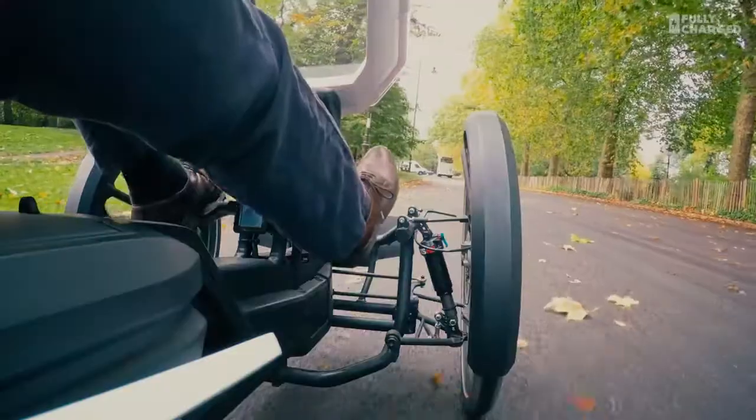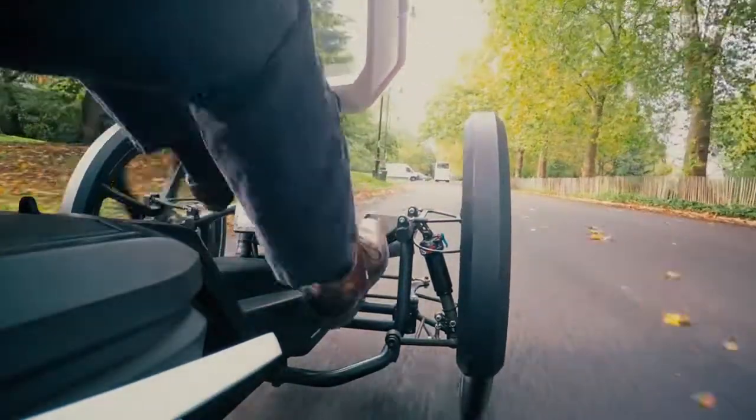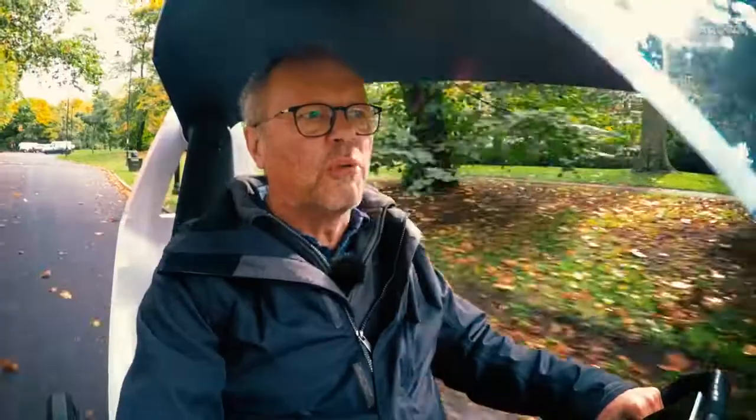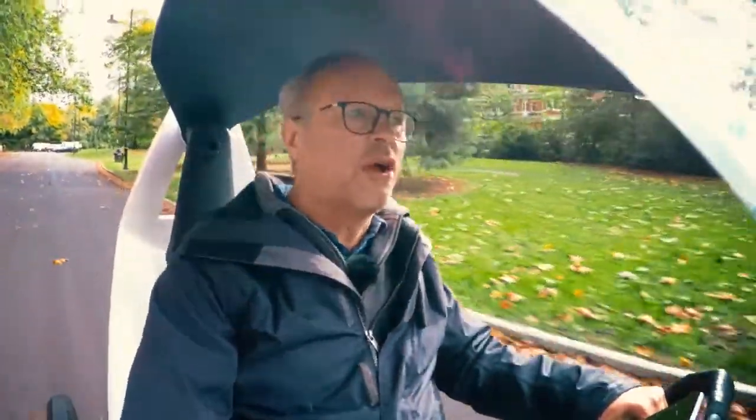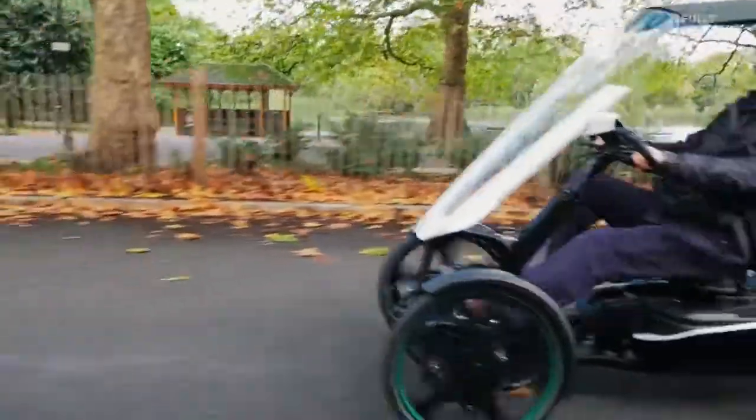So as you can see, I've got a roof above me. I'm protected from the weather. And it won't move unless I pedal, but I'm now pedaling, and it is electrically assisted. I'm pedaling about as hard as you would to get a bicycle going along a flat road. So really not an enormous amount of effort, and we're going at quite a pelt.